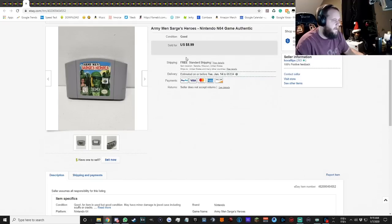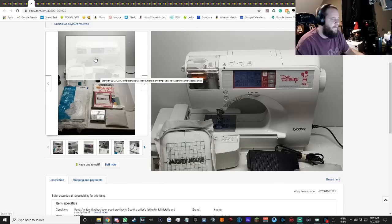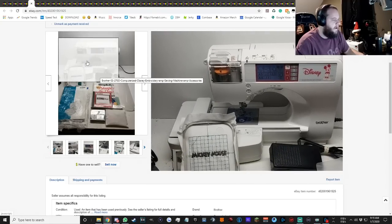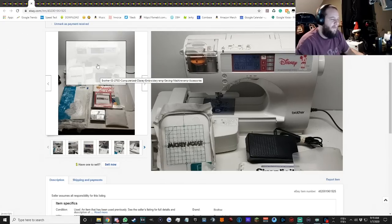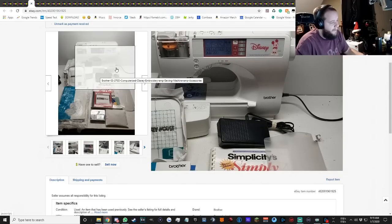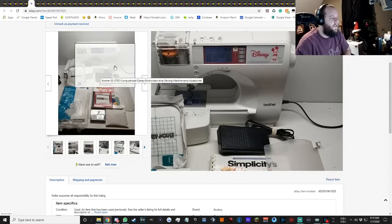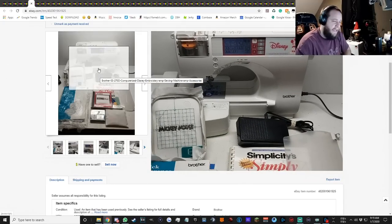Army Men Sarge's Heroes, $8.99, free shipping. This little guy was a nice find. I got this, I believe, I can't remember now if it had a $100 price tag on it or a $50 price tag on it, but it was like a blue tag or whatever, and it was blue tag 50% off day. Sometimes they get a little bit like, yeah, it's 50% off on everything but that. So I went over and I was like, does it count for this sewing machine? She was like, yes. So I can't remember. I either got it for 25 or 50. I cannot remember how much I got it for.